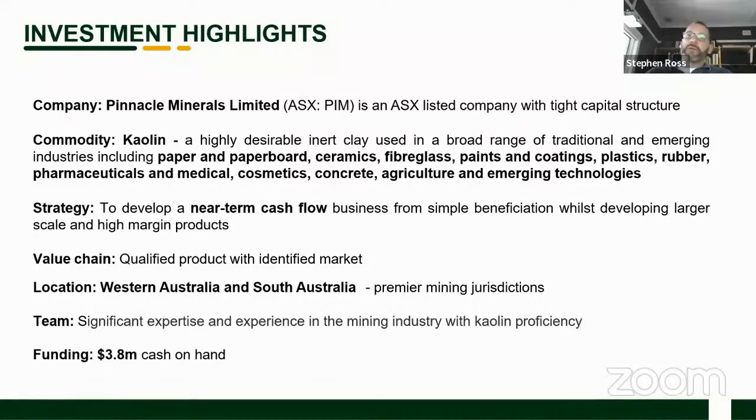Commodity is kaolin. Kaolin is one of the most ubiquitous clays on earth, but you need certain qualities to actually be marketable. And we're targeting really a wide range of industries: paper and paperboard, ceramics, cosmetics, pharmaceuticals. Then, of course, going into the technology sectors, it's especially the halloysite products being used in that technology sector, and companies such as Andromeda are really pioneering that. And we're very fortunate to have a project right next to their Camel Lake project.